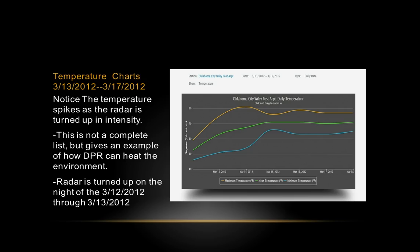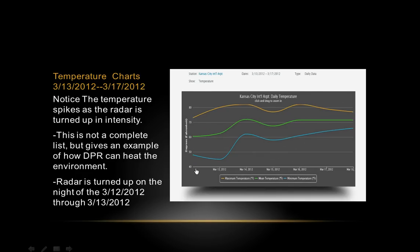These are the temperature charts for the 13th through the 17th of March. That previous radar that we watched was on the 13th of March. Notice the temperature spikes on the radar. This is out of Oklahoma City. Notice 60 degrees to 80 degrees from the 12th through to the 14th. That radar that we've seen previously was on the 12th overnight to the 13th. This is out of Kansas City, roughly 72 up to 80 plus degrees.